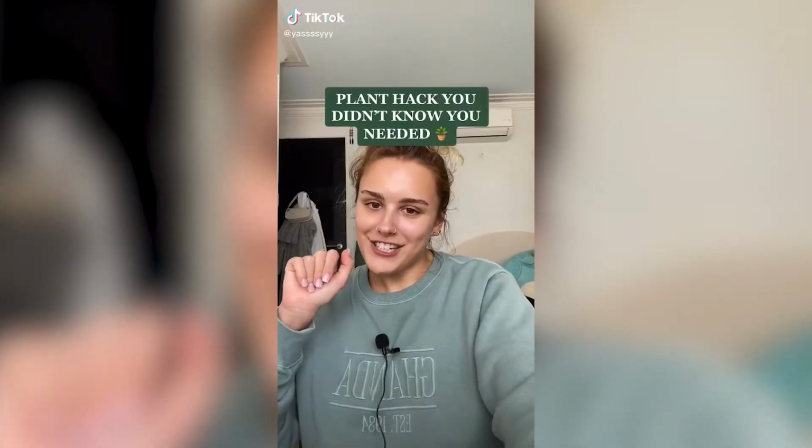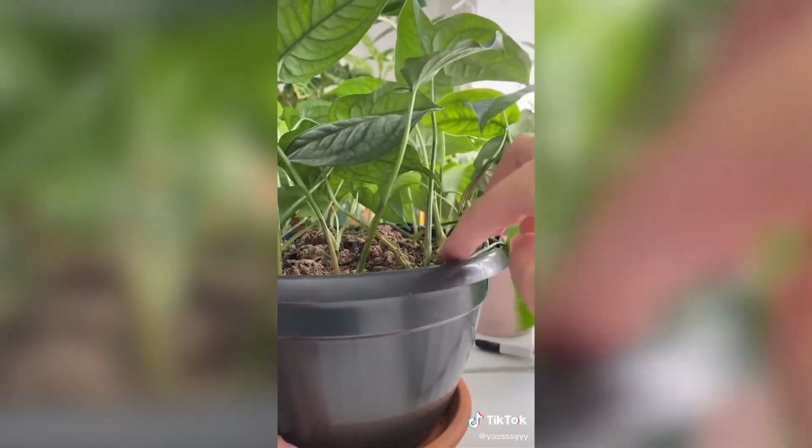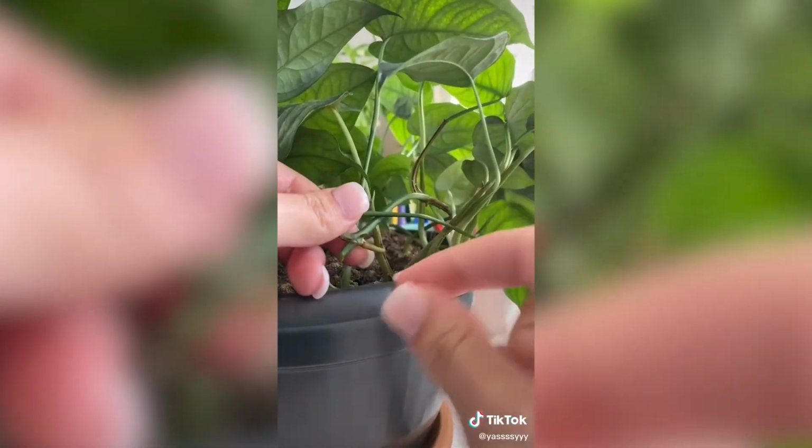This is a plant hack you didn't know you needed. If you're always getting pissed off when this happens and it doesn't stay in there, let me show you how to make it stay in there. This is also really good if you want the aerial roots to grow back into the soil rather than out of the soil. So what you're going to do is take a hairpin or a bobby pin, either works. I'm going to use a hairpin because it's already pulled apart.